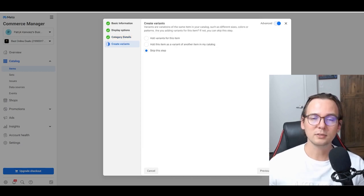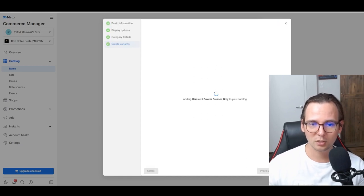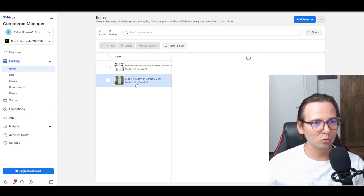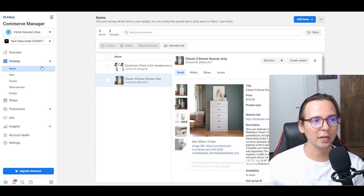Okay. Now it's asking about the variants. I don't want to deal with variants. There's no variants. This is the only variant they have. It's just one. So I'm going to click on finish. And voila, my product is added to this Facebook Shop. It's available. People can browse it. If they look on Facebook Marketplace, they will probably see my listing. Okay. That was one way of adding products.